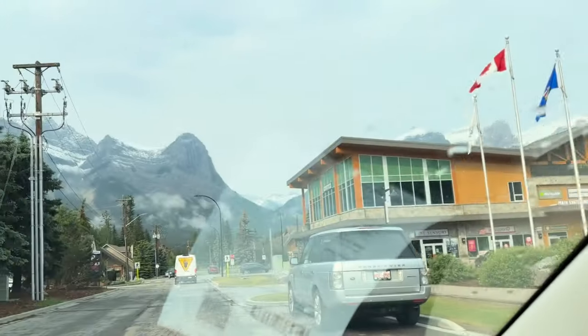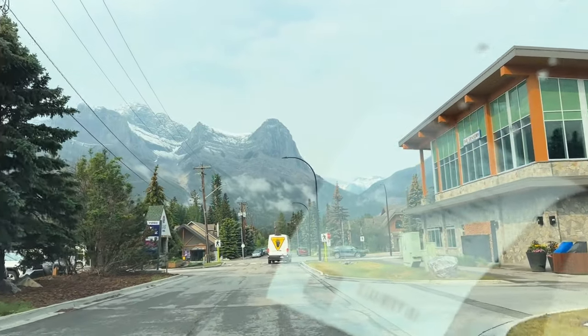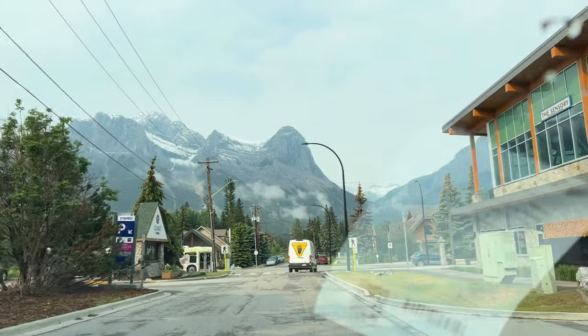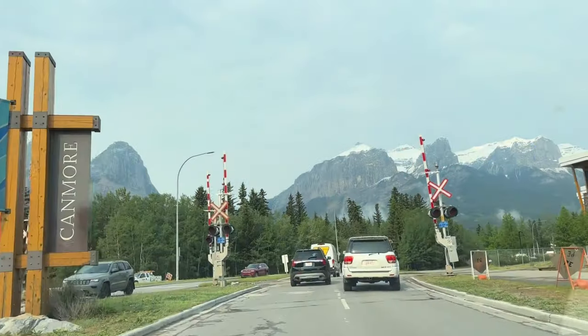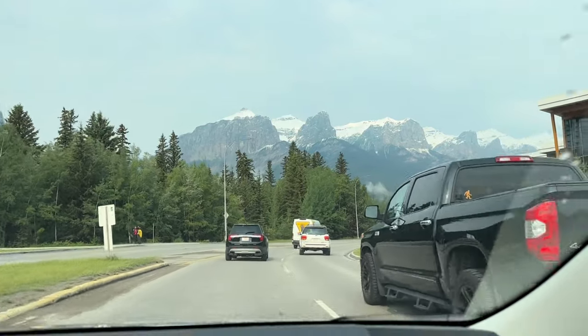Rise and shine, folks. Day two starts bright and early with a delicious breakfast and a cup of coffee to fuel our adventures. Our first stop is the Canmore downtown, a charming place to explore and soak in the local atmosphere.